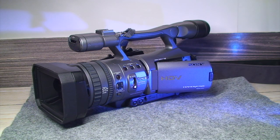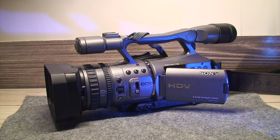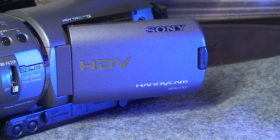And despite not having pretty much any practical purpose for having a professional camcorder, for $40, which is what I paid for this camcorder, I couldn't say no, and it ended up following me home. This particular flavor of Handycam is the 2006 Sony HDR-FX7.